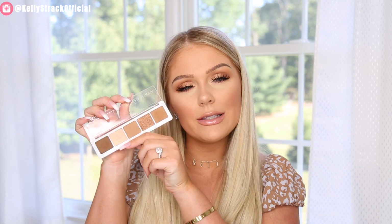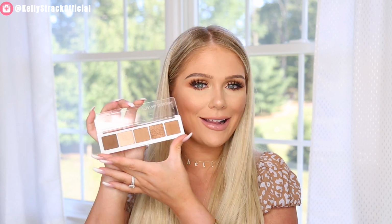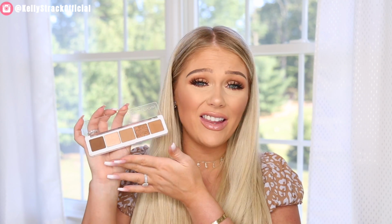Again, not a big palette. This has less shades. You're only getting 5 shades. You can still create a variety of looks. You have 3 mattes, 2 shimmers, so it's a very pretty palette. I like this. I use this a lot at home, but I definitely like to travel with it as well.